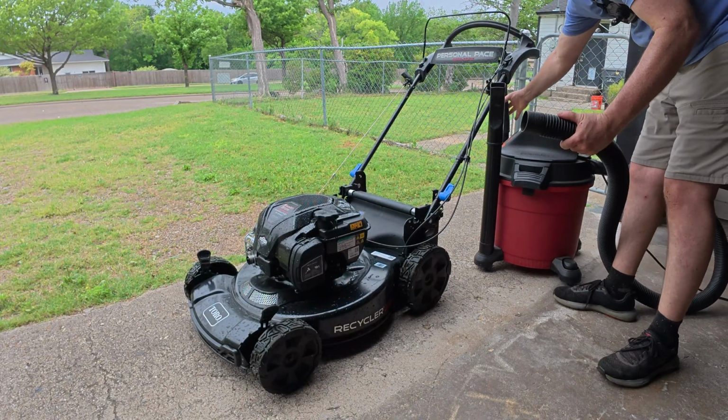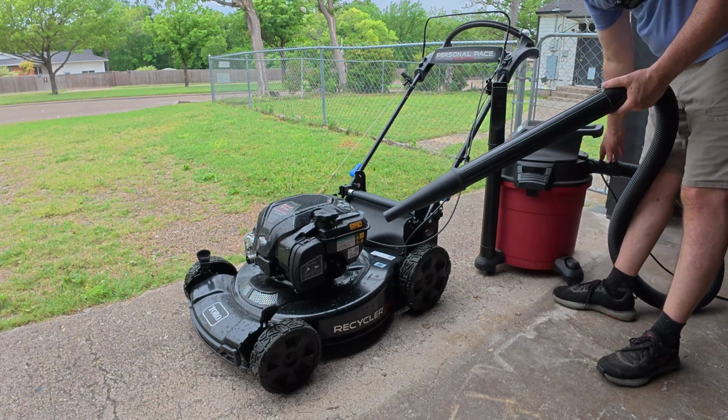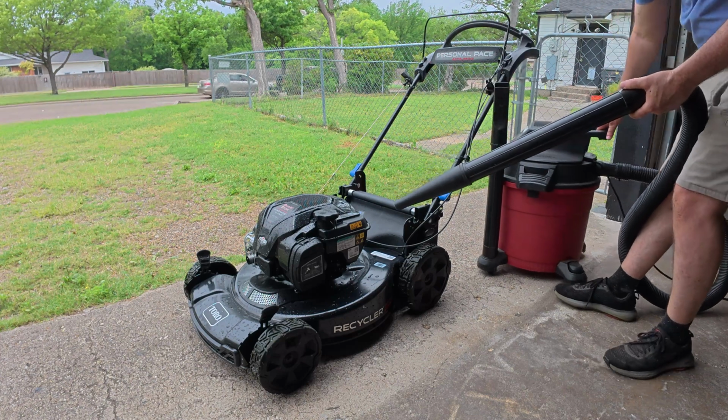Of course, shop vac it, dry it off. Don't ever stick it away wet. Reversing it to blow air out, that's how I do it. And then I put it away.